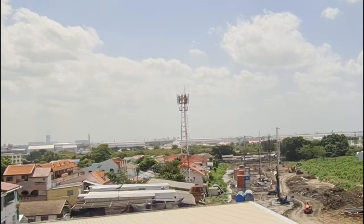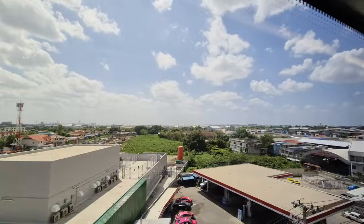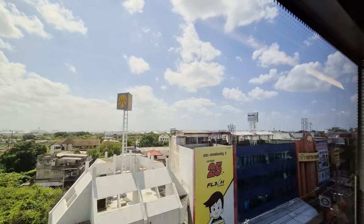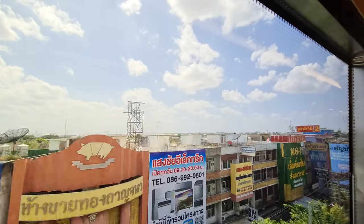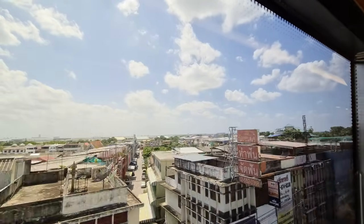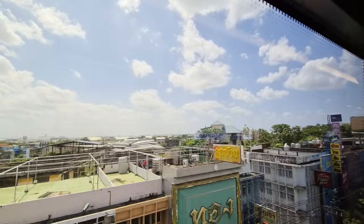So you see the whole fleet of Air Asia in front, and then in the back there you can see the train station, the Don Mueang Red SRT train station. Yeah, so that should, next month, it should be possible to go to the airport there with the train.